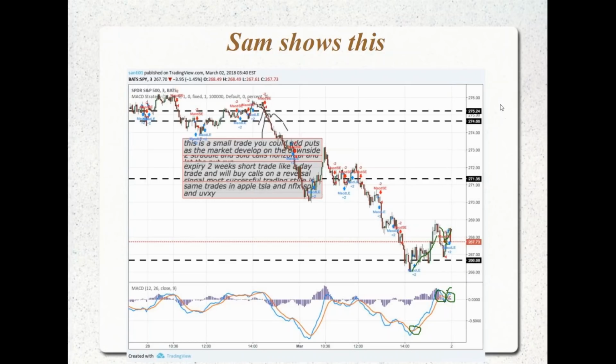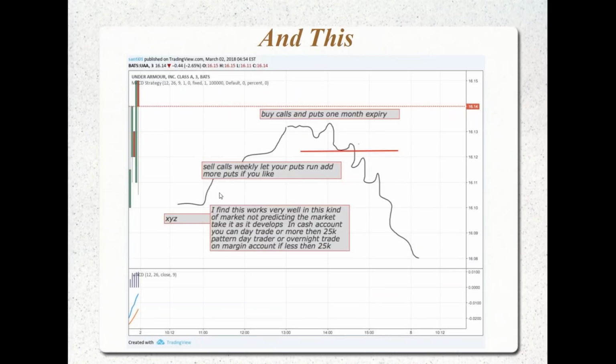Okay, so I don't like to dictate that kind of amount of trading too quickly. That's not what I typically do in my portfolio, but this is kind of what Sam is showing. He says, so if you find this works well in this kind of market, not predicting the market, take it as it develops. And he states in a cash account, you can day trade, or more than 25K pattern day trader, or overnight trade on margin if less than 25K.